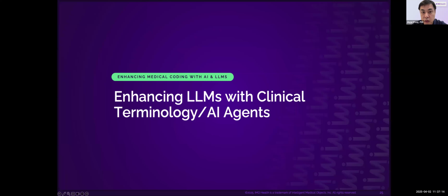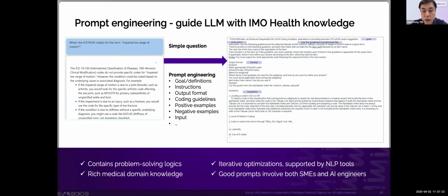The first technology we are using in this implementation is prompt engineering. Maybe lots of you are already familiar with the term. In prompt engineering, we can do so much more than simply ask a question to the LLM, like, hey, what's the ICD-10 code? We can define the goal, the definition of the problem, some specific instructions on how to solve it, the output format of the LLM's output, and the specific coding guidelines. We have internally all these accumulated IMO editorial rules and specific coding rules. We can also provide examples, both positive and negative, inclusion and exclusion examples, with all the input sent there.